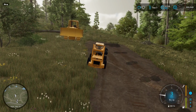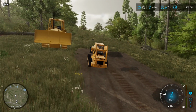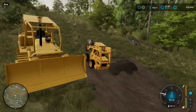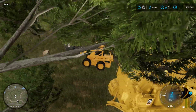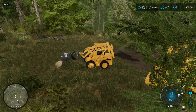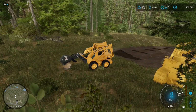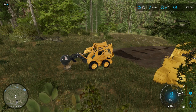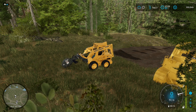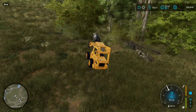This is a pretty steep hill, and this little John Deere skid steer is having all it can do to climb it. But we're almost there. Stick this out of the way.